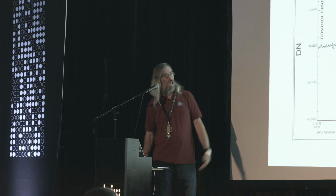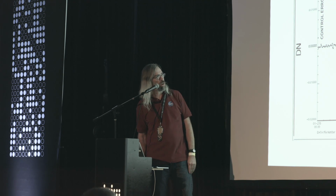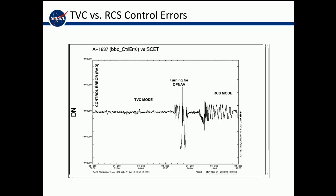Let's see. Yeah, so here's an example of some engineering telemetry. The data rates of this stuff might be as high as 10 samples per second, might be just 1 sample per minute, depending on how dynamic the telemetry for that particular thing is.